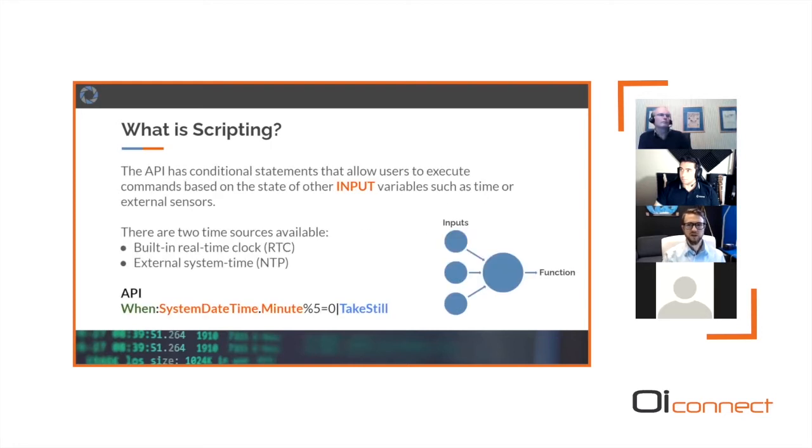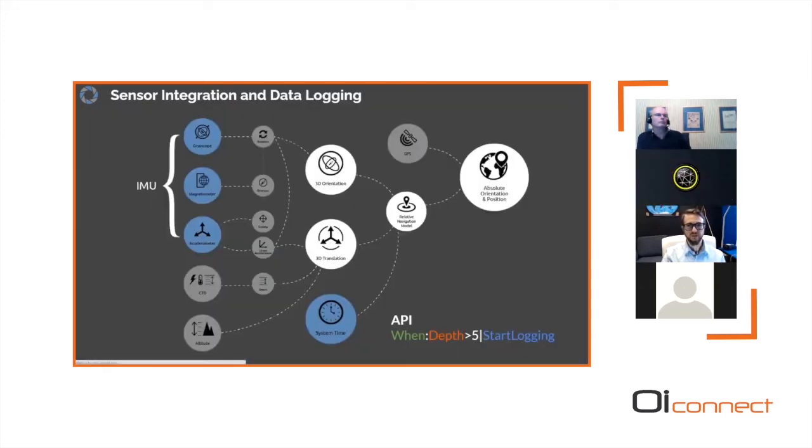The API has conditional statements that allow users to execute commands based on the state of other input variables such as time or external sensors. There are also two time sources available, the built-in real-time clock and external network time protocol. So this is a script line which uses system time, and when the system time modulus 5 equals 0, it takes a picture. So what this means is every 5 minutes, there's a photo. It's a simple time lapse script line.